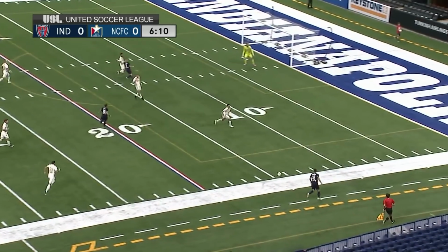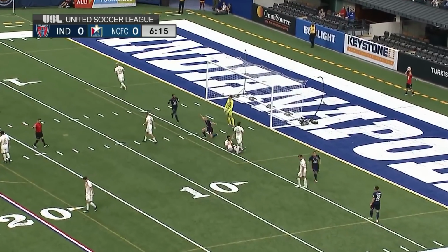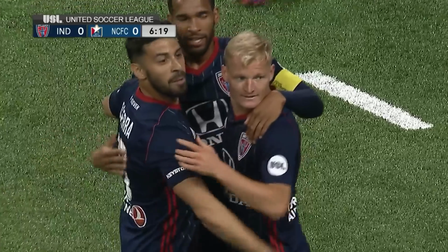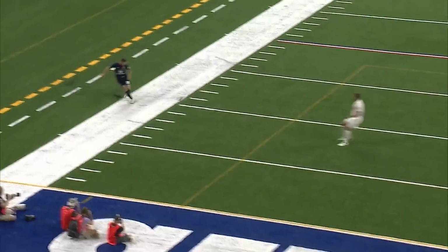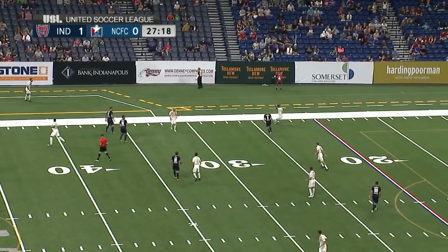Opportunity here, Spees will leave for McInerney. Tries to play it across, and Sterikov slides it in. It's an Indy 11 goal in minute number seven. McInerney's been scoring him. How about that assist? Ball two. He picked his head up. He took a look. Do I take on this defender, or do I throw that ball into the box for an early serve?